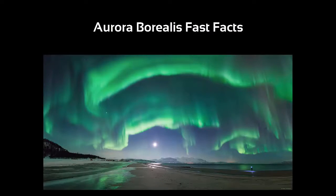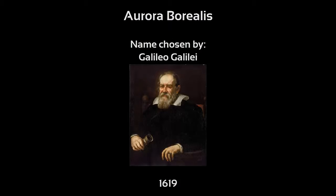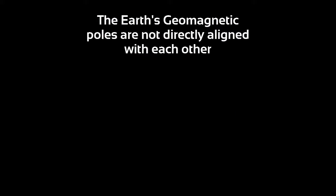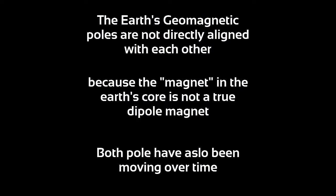Aurora Borealis Fast Facts! The name for the Aurora Borealis was chosen by the famous astronomer Galileo Galilei in 1619 and comes from the Roman goddess of dawn, Aurora, and the Greek name for the north wind, Boreas. The Earth's geomagnetic poles are not actually directly in line with each other, because the quote-unquote magnet within the Earth's core is not a true dipole magnet. Both poles have also been moving over time.